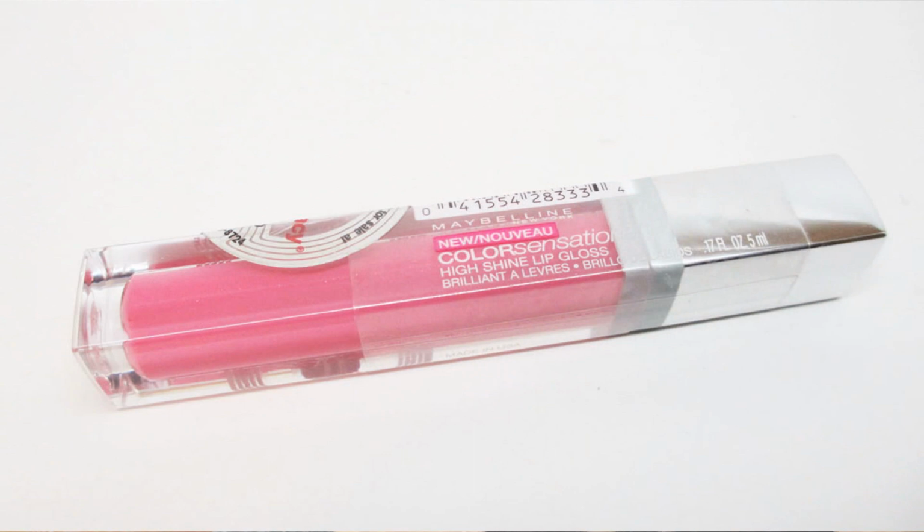And then I got this Maybelline Color Sensational High Shine Lip Gloss in Electric Shock, which is also a hot pink. I have not really heard anything about these. I've heard of the Color Sensational lipsticks, which everybody is buying up because they're really bright colors, which I probably should have gotten instead of two sheer hot pinks. I should have gotten a true hot pink from the Color Sensational, but it's okay. But yeah, that's it for my drugstore makeup from CVS.